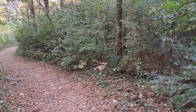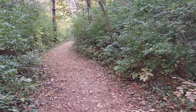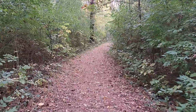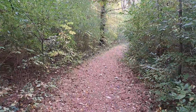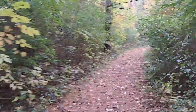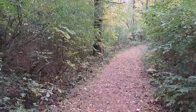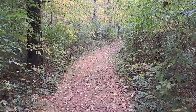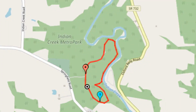This is a short hike, but it's a nice hike. There's a lot to see here. There's Indian Creek. There's the old burial mound. There's what looks like the old mill site, I would guess. The constructed rocks down by the creek. And just some nice woods on top of all of that. So short hike, but good hike.